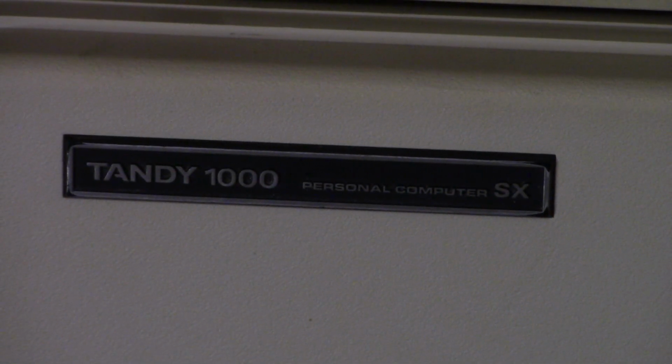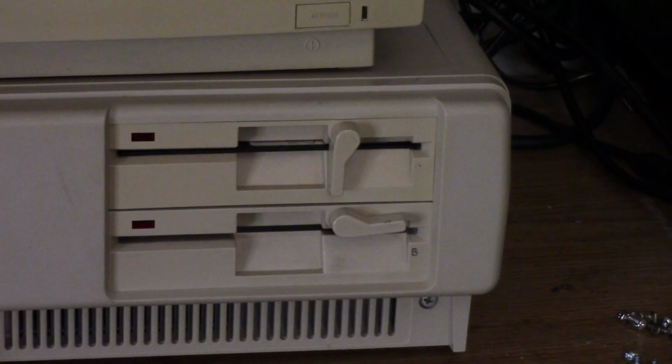All right, just starting right here, we have the Tandy 1000 Personal Computer SX badge, and right here we have two drive bays.